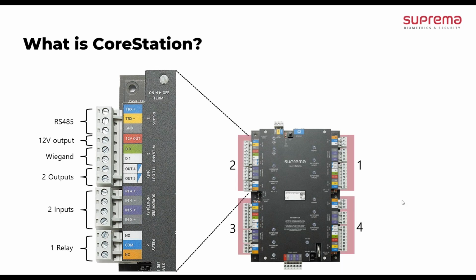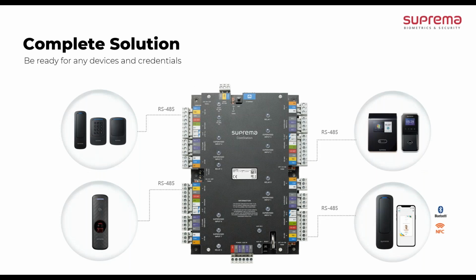There will be no limitations about that, right? Besides that, you have 4 of these interfaces, and you have 5 different OSDP channels in the same panel. So you have very much a lot in one thing. Besides that, in the software, you have access to store the data for 500,000 users, and you can store in the same memory of the panel 5 million event logs. So again, if you compare the CoreStation with other access control panels, you will see the high difference.